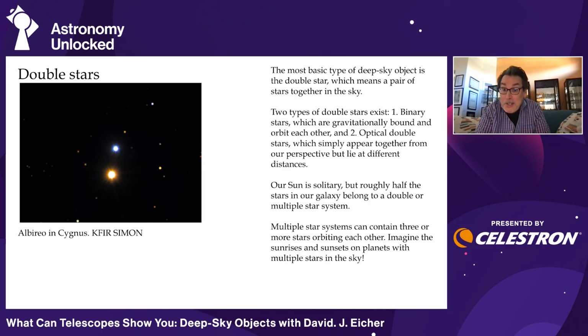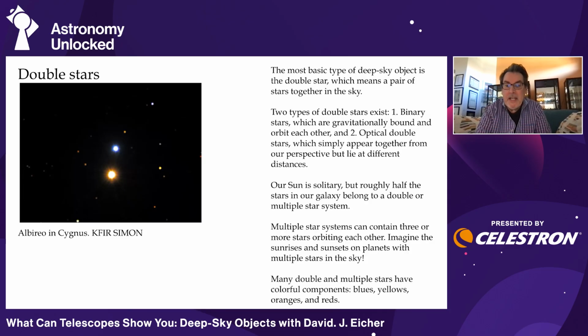Imagine the sunrises and sunsets on planets with multiple stars in the sky, the stuff of science fiction, but science reality as well. Many double and multiple stars are very colorful. They have colorful components, and so they're really cool to observe in a telescope. Albireo here in Cygnus is one of them, with a nice yellow and blue contrast.